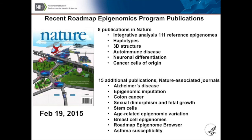And so finally, I just wanted to mention that we had a big issue of Nature earlier this year that had a lot of different publications, including an integrative analysis reference epigenome paper. And I really encourage you to take a look at this issue if you haven't already. It kind of gives you a good idea of the breadth and the depth of this program. And there were a number of other publications in Nature-associated journals as well.